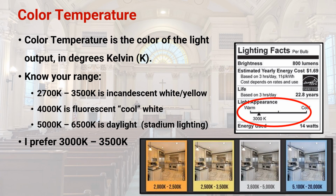So if you like warm white, incandescent, yellow white, halogen, yellow white color, typically used indoors, you're looking for a range of about 2700 Kelvin, 3000 Kelvin, anything up to about 3500 Kelvin. Most often you'll see 2700 or 3000 on the packages. 4000 Kelvin is fluorescent cool white, and then 5000 Kelvin to 6500 Kelvin or higher is daylight, the very bright bluish white bulbs. Typically you'll see these outside, like stadium lighting, flood lighting, things like that. Again, most people prefer warm white for indoors, so you're looking for a range around 3000 K plus or minus.